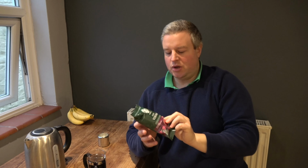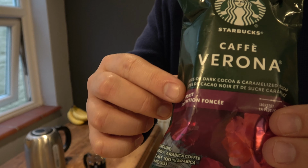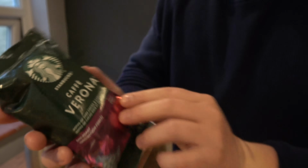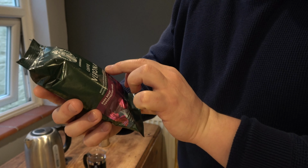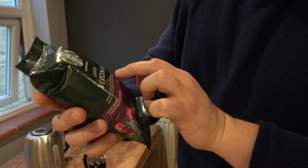So one other thing that my friend bought for me was this Cafe Verona Starbucks, and these are little pods that go into coffee filter machines. So I haven't actually got one of these machines at the moment, so I'm just going to hang on to these. And what I found really interesting about this, I don't know if you can see, but on the packet here is written in French and in English. So you've got notes of dark cocoa and caramelized sugar, notes de cacao noir et de sucre caramélisé.